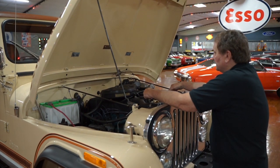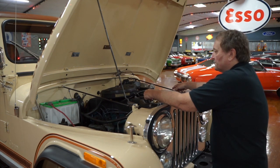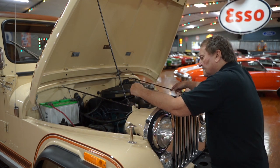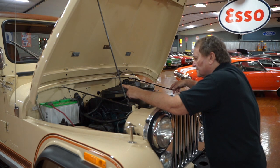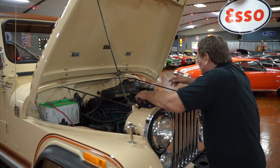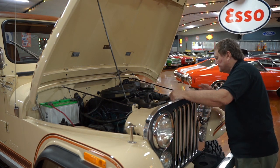It does have power steering. It has power brakes, dual-stage master cylinder, original washer bottle on it. Someone's put an updated battery in it. There is a new starter solenoid on it and new associated wires going to the battery. Original radiator, the correct style hoses on it. I don't see anything in this engine compartment that is not original.